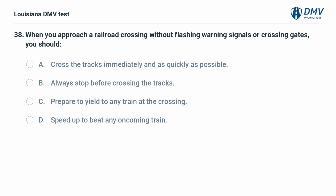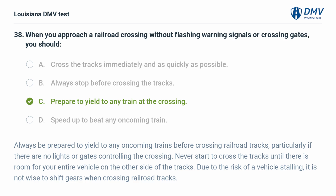When you approach a railroad crossing without flashing warning signals or crossing gates, you should A. Cross the tracks immediately and as quickly as possible. B. Always stop before crossing the tracks. C. Prepare to yield to any train at the crossing. D. Speed up to beat any oncoming train. C. Prepare to yield to any train at the crossing.